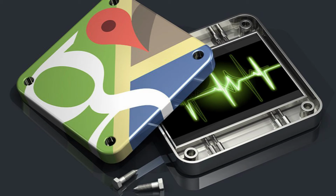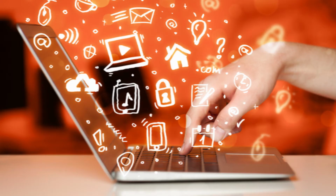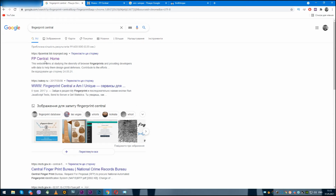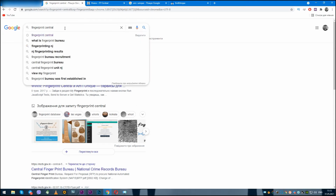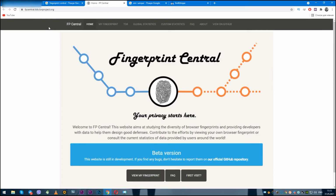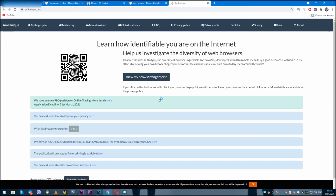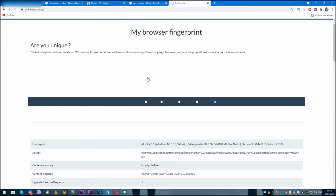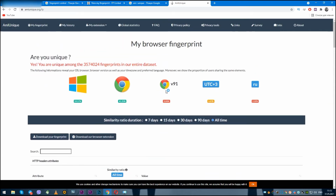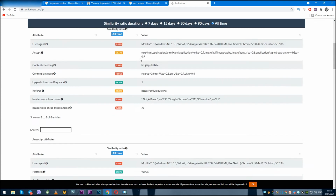There are a number of resources that can show you exactly what data fingerprints your web browser leaves when you use the internet. These are resources like Fingerprint Center or Am I Unique? By going to these sites and clicking on fingerprint verification, you will see how unique you are in different browsers and whether you should be concerned about your fingerprints. If the degree of uniqueness is very low, so you are not unique, then you need to take measures to increase the uniqueness.